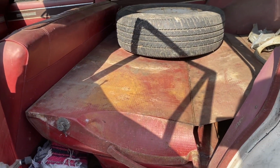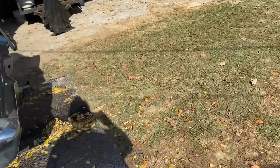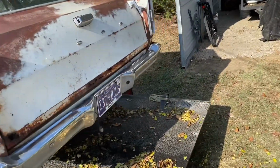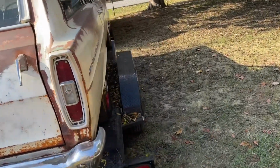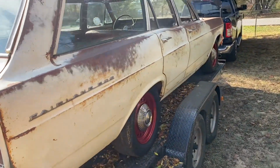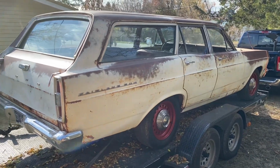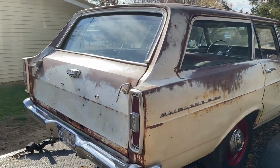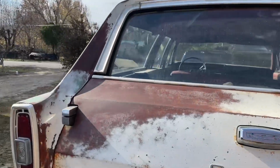This thing has not been tagged or titled since 1985, so it's been almost 40 years, but it runs really good. Drove it home about 30 miles yesterday. I drove it back to my parents' house from where we picked it up. I think it needs the window rolled down in the back and a surfboard sticking out of it. That's gonna be the way we cruise it.